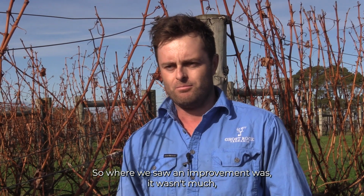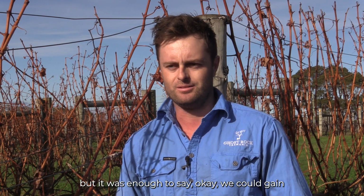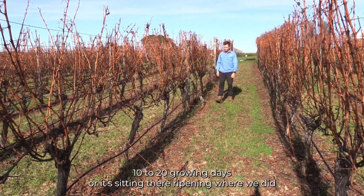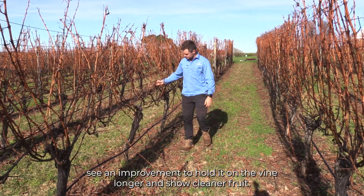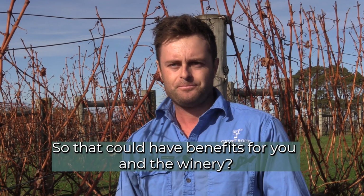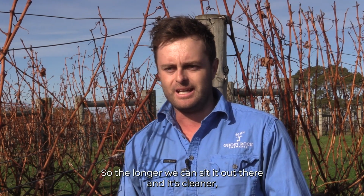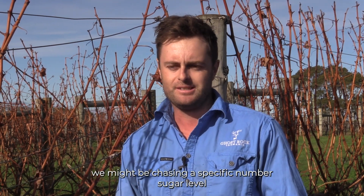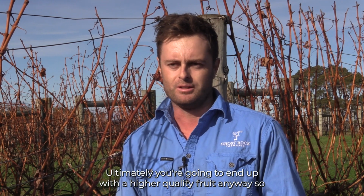So where we saw an improvement it wasn't much, but it was enough to say, okay, we could gain 10 to 20 growing days or sitting there ripening, where we did see an improvement to hold it on the vine longer and show cleaner fruit. So that could have benefits for you and the winery here? Yeah, definitely. So the longer we can sit it out there and it's cleaner, we might be chasing a specific sugar level within the winery, and the cleaner that fruit comes in, ultimately you're going to end up with a higher quality fruit anyway.